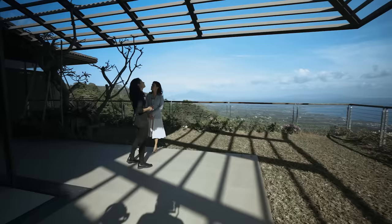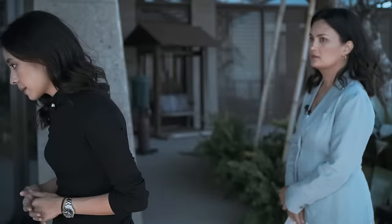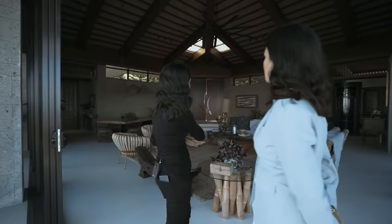Okay, so you have more of the garden over here. And then more of the screen panels that we saw earlier. For now, let's go inside. Okay, so back into the living room, and now you guys have this view. Nice. We will then see the floor.